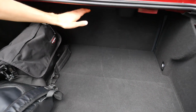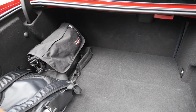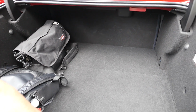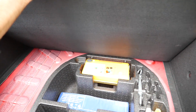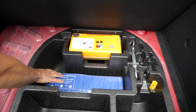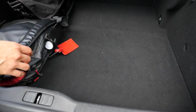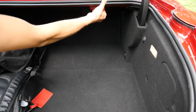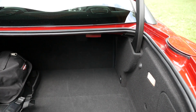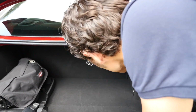I think this is really what makes the car also suitable for everyday driving, for your groceries and something like that. Let's check out what's below here. Actually some more space. You see no replacement tire, but the compressor to repair the tire, just to show you that.